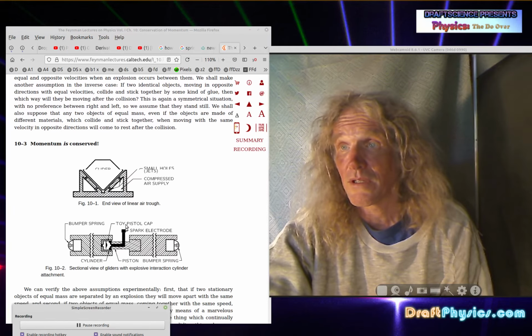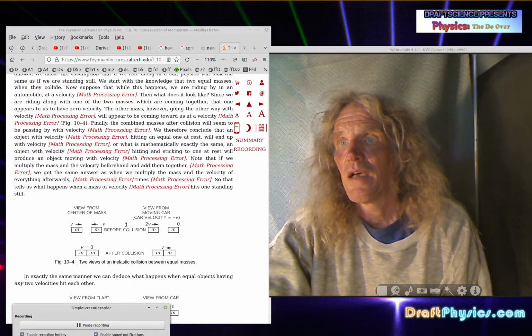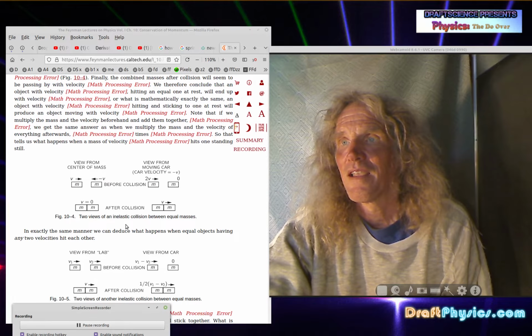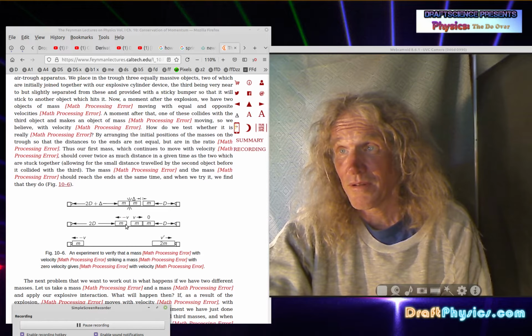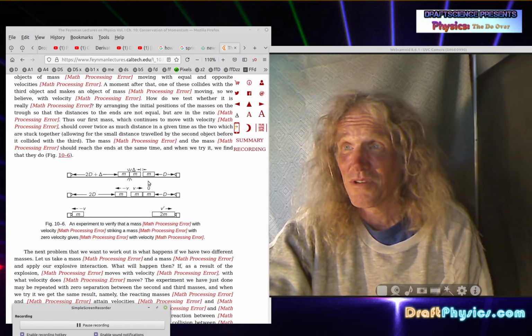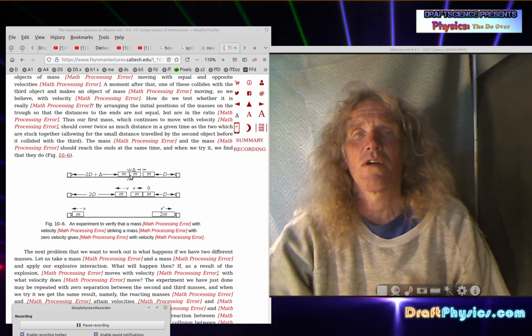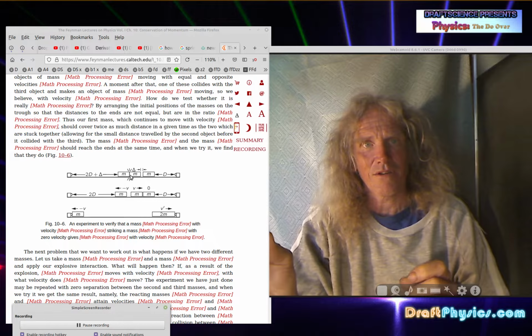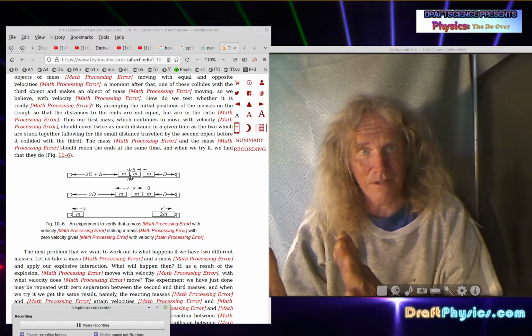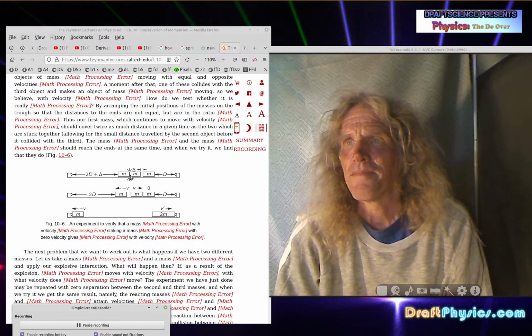I'm scrolling to get to this, the air track explosion experiment. It's the same basic idea as what's in the Lewin experiment. There's a little catch to this one where the explosion sends two carts of the same mass away, and then one of the carts hits another cart of the same mass to double its mass, and then it moves off at half the velocity.